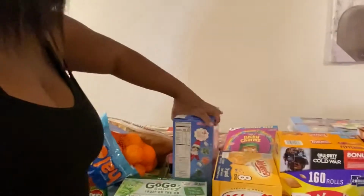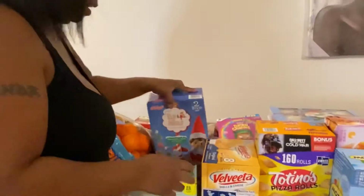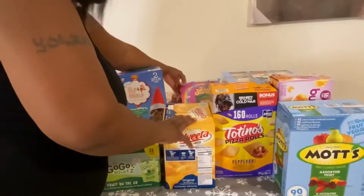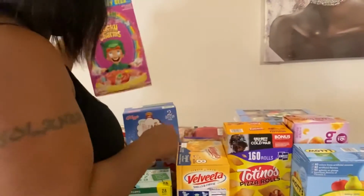I also got this cute little Elf on the Shelf cereal, which I thought was so, so cute. I picked that up from Sam's Club. I got an 8-box count of Velveeta mac and cheese. Kids love these. Walmart, I also got some Lucky Charms in this little cherry berry flavor. These are really, really good.